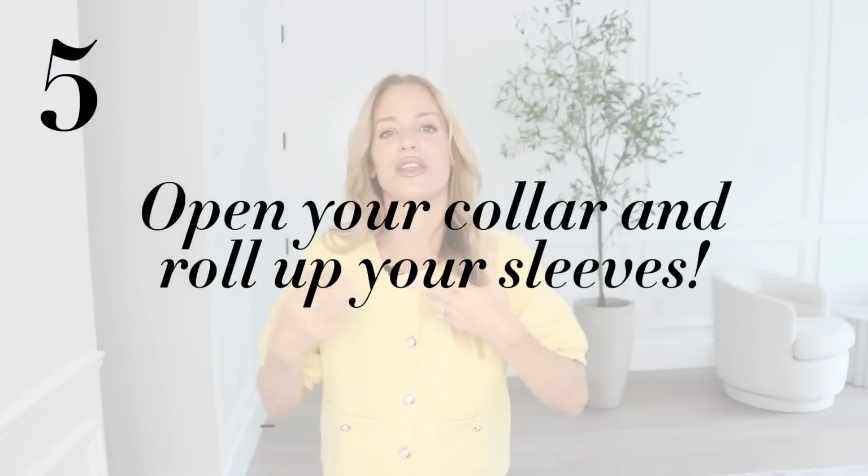Now, I do this all the time, and I didn't even realize the reason why I did this, but I always am doing two things with my button-up tops. And that is making sure that I open the collar to see a little bit more of this area of my body so that I get that lengthening and that femininity, but I also roll up my sleeves. Now you're thinking, how is rolling up your sleeves going to make you look slimmer?